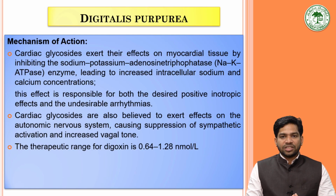Then the mechanism of action is the same as we discussed: the cardiac glycoside digoxin exerts its effect on the myocardial tissues by inhibiting the sodium potassium adenosine triphosphatase, sodium potassium ATPase enzyme, leading to increased intracellular sodium and calcium concentration. This effect is responsible for both the desired positive inotropic effect and undesirable arrhythmias. Cardiac glycosides are also believed to exert an effect on the autonomic nervous system, causing suppression of sympathetic activation and increased vagal tone. The therapeutic range for digoxin is 0.64 to 1.28 nanomole per liter.